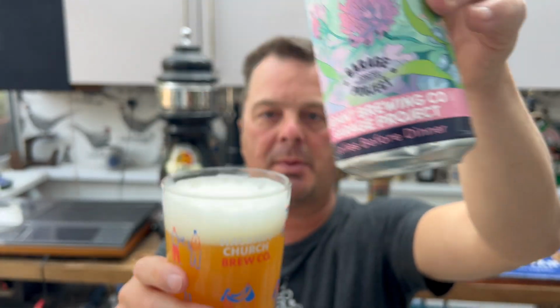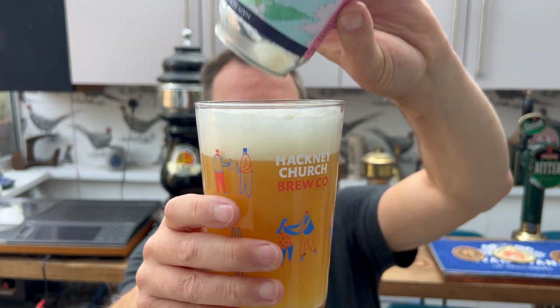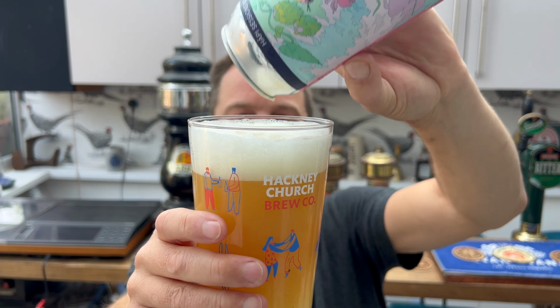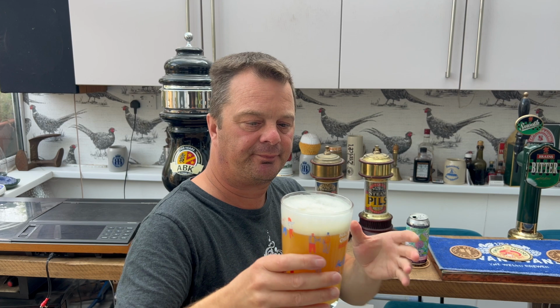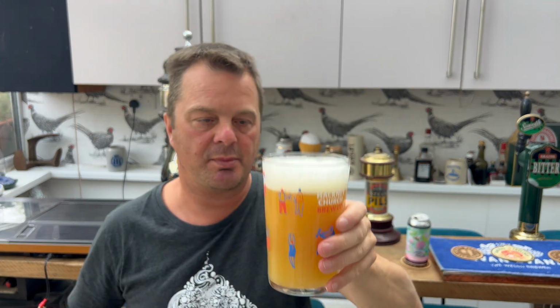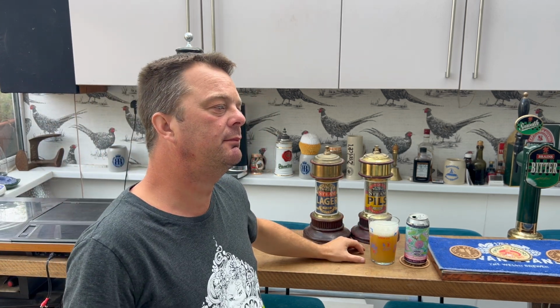Right, last drop of beer and we'll get into it. Look at that. Did you see that kind of mixed sediment there? Cheers, everybody. Cheers, Mick. Oh, it's another level.